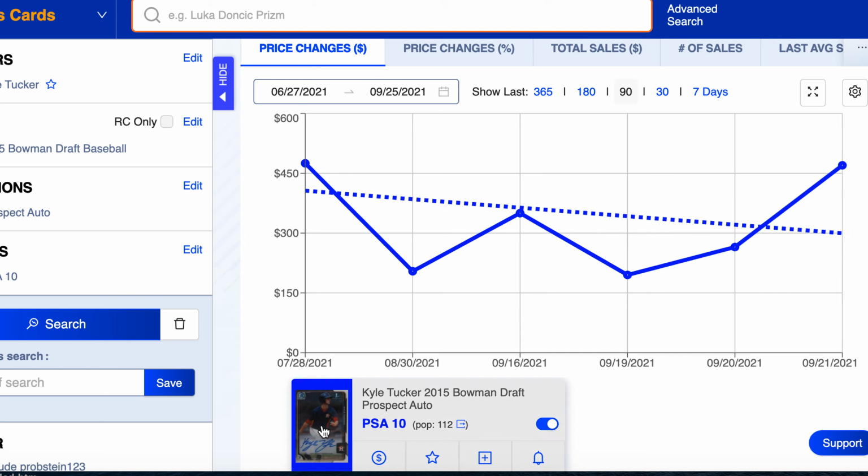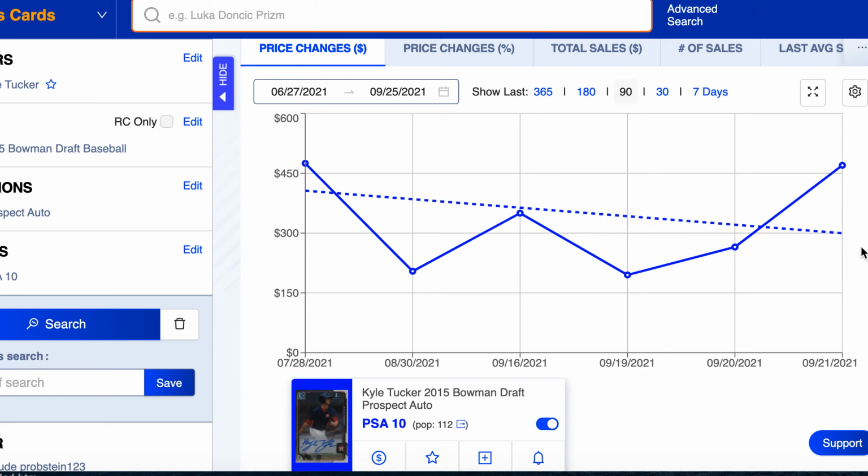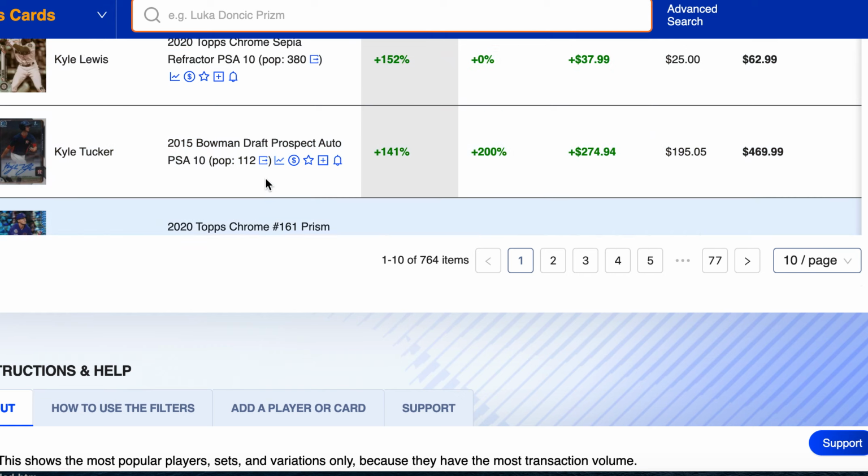Is he going to be in the playoffs? I don't know. And if he's in the playoffs, is he going to do well? Maybe this card goes up, yeah. But you know what? I guarantee in the offseason, it's below this price. That's why I'd sell. And then buy back if you want in the offseason.